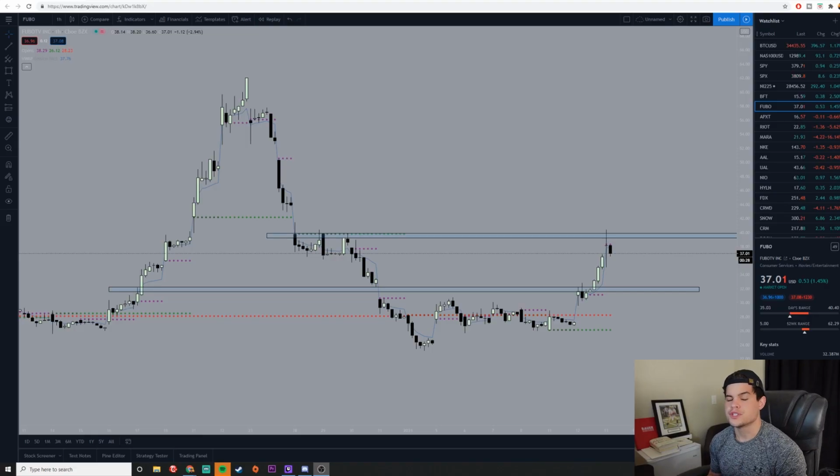Fubo is a newer stock. We're going to start on the 1 hour time frame, then break it down to the 15 minutes so we can see where we're trading in the intraday. I have two levels marked. The top one was my overall target from yesterday, the $37 to $38, and even the $39 to $40 of that last weekly open. And we hit the $39 to $40 very, very quickly.